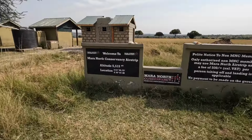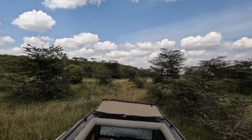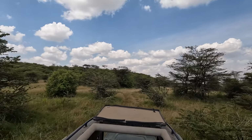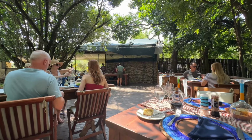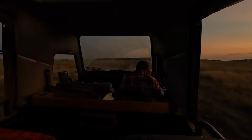And it's located in the Mara North Conservancy, so the drivers can go off-road. They don't have to just stay on the main roads like they do in the game parks. So yeah, I think now we're just gonna get some lunch, register, and probably go on a safari later.